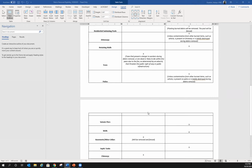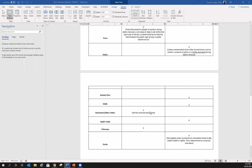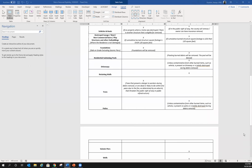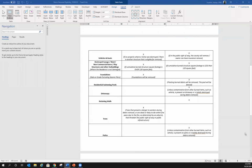We also do, like I said earlier, we do remove trees. Hazard trees are a part of this program. Trees that either are a hazard to the debris removal crews as they're working on your property will be removed. And then additionally, trees that are dead or likely to die within 5 years as a result of the fire that's determined by an arborist, those trees are also eligible. And those trees are ones that also will either fall into the public right of way or will affect public infrastructure, such as fire hydrants or water meters, things like that that are publicly owned. We do remove basements and wine cellars. Chimneys also get removed.